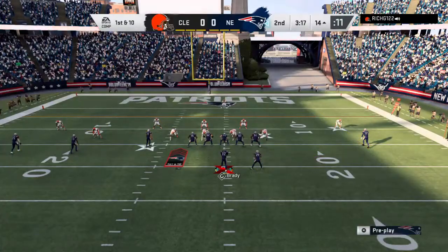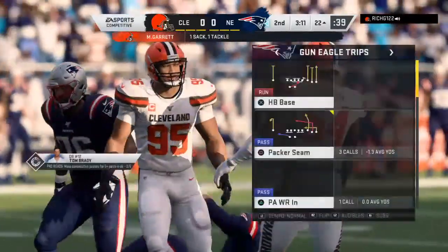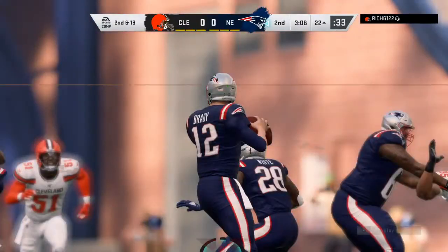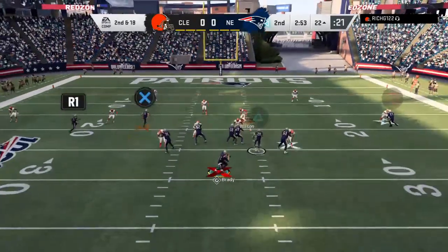Nah, he covered 3 or cover 1. Into the red zone. Oh, he knew that comeback route was about to be open. Run it again. Miles Garrett has now recorded 10 sacks on the season. So that complicates things a bit here. 18 yards to go now on second down.